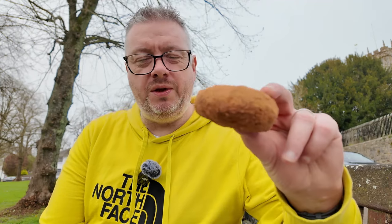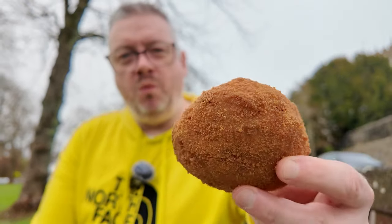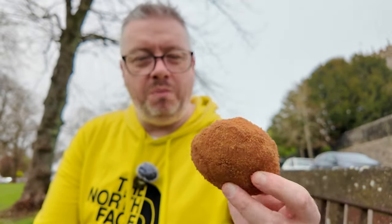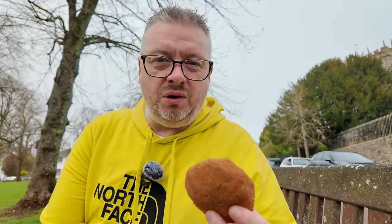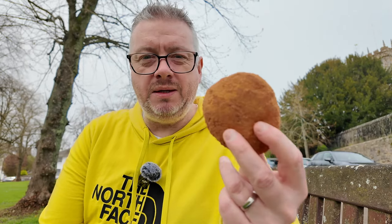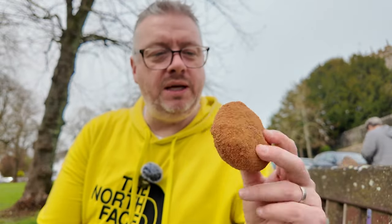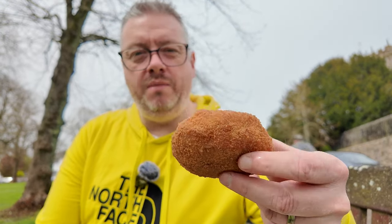Okay, onto this now. This is their homemade fish cake. £1.85 now. In a lot of chippies, you'll pay about that kind of money just for a normal crappy shop-bought one. This homemade, weighty, certainly weighty, lovely kind of golden breadcrumb crust to it. Let's get into it and see how it looks inside.